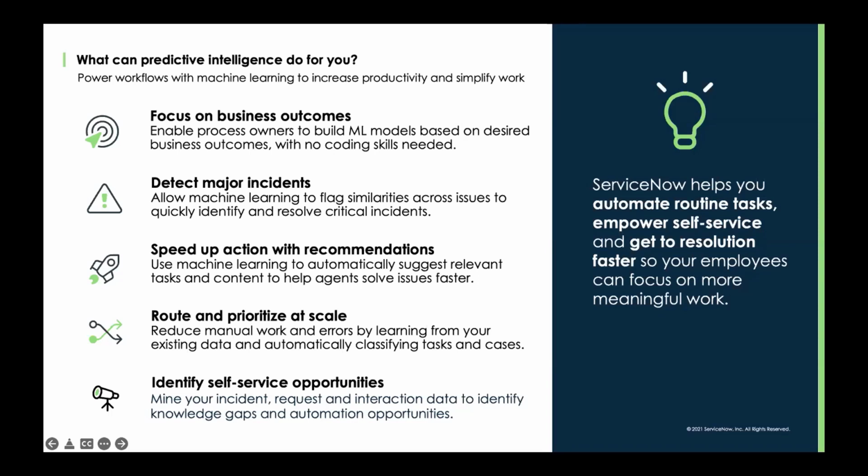So really similar things. And if we talk about resolving issues faster, mean time to repair, routing, assigning, and prioritizing at scale will help you to reduce the mean time to repair. Reduce the manual work and errors and start automatically classifying and predicting specific information on task level. And last but not least, you can use machine learning to mine your incidents, request and interaction data, identify knowledge gaps, and find new automation opportunities, which you can cover with Integration Hub or Virtual Agent or specific information on a portal or a catalog.